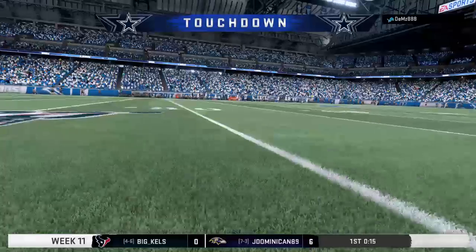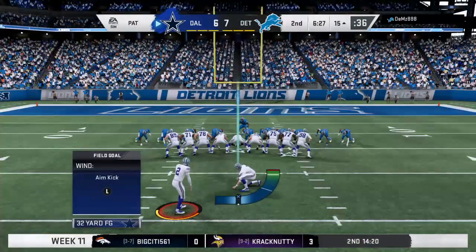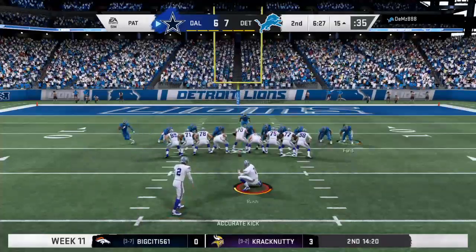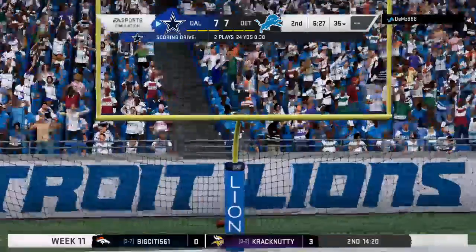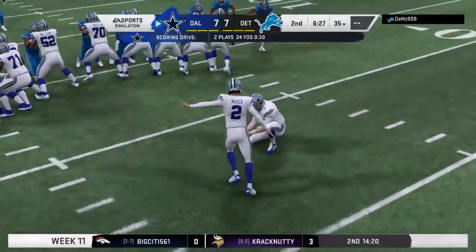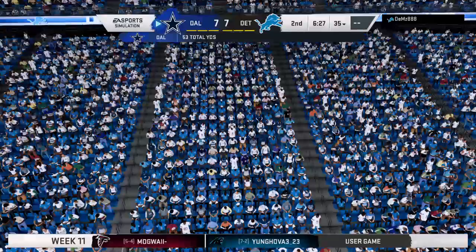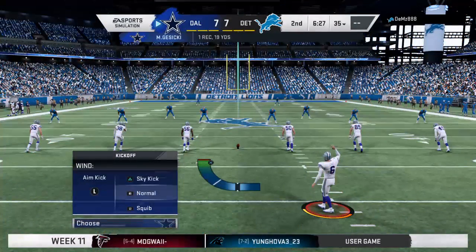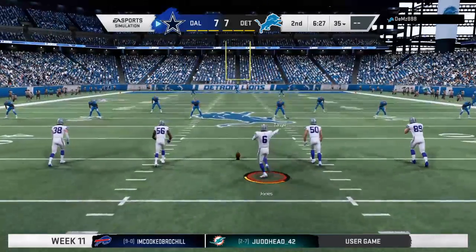Touchdown, Cowboys. Ezekiel Elliott, his 9th touchdown of the season, as they are now on the board here in the first half. Extra point by Marr, up and good. And we are tied at 7. So all even at 7 now as they kick it away.